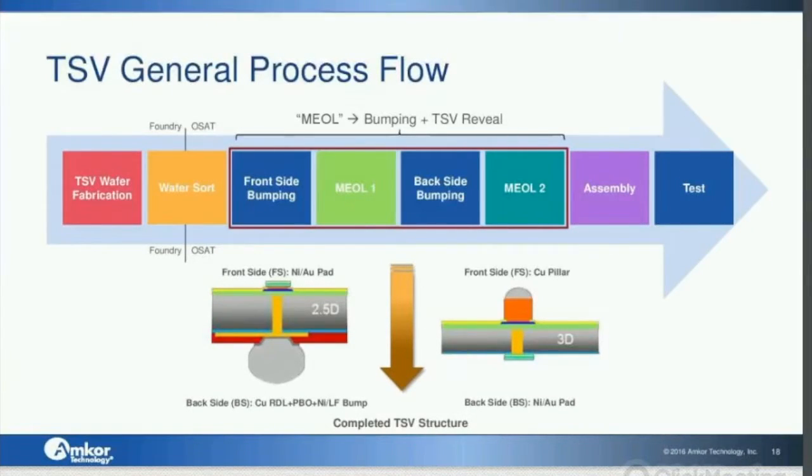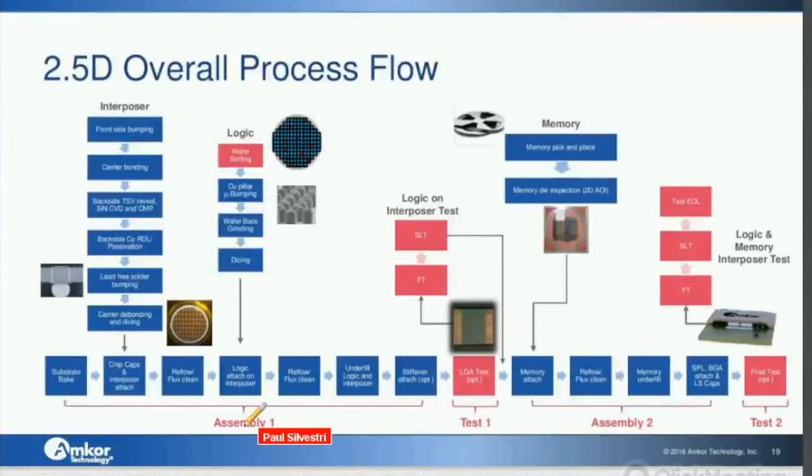Testing is an integral part of our process flow, and the Amkor process flow is flexible so that we can perform interim steps throughout the assembly flow in order to test subassembly modules as required by the customer. The overall process flow for a 2.5D chip on substrate is shown here, and again, the lower left corner, where my cursor is moving, is where the substrate is prepared and brought into the assembly area as it's prepared to receive the interposer die.